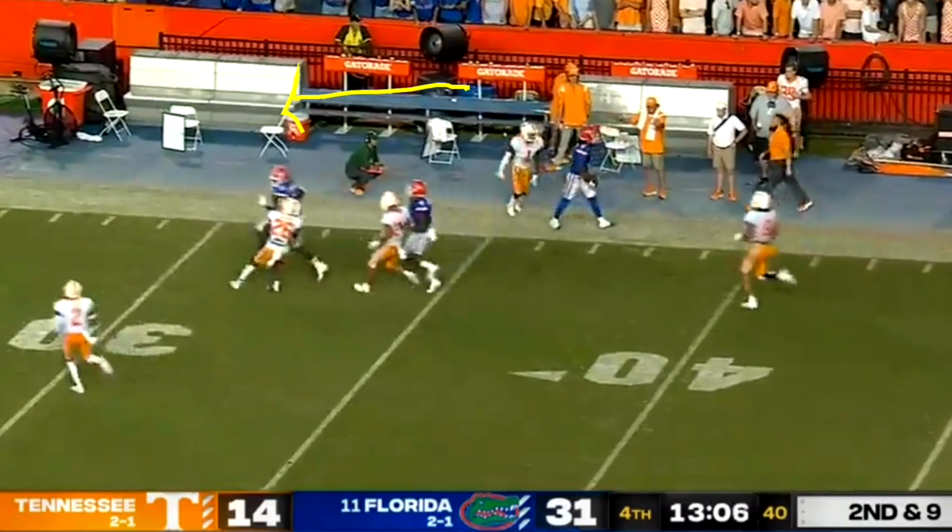Again, Emory runs the zone read very, very well. He runs the speed option very, very well. He's quick to make those decisions, has a good feel for it, and Dan Mullen sets him up to be in great situations. As soon as you make a mistake as a defense, numbers-wise or schematically, he will make you pay, and he does so right there.